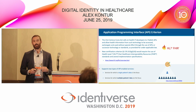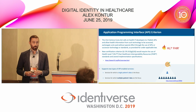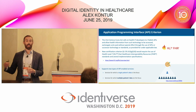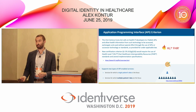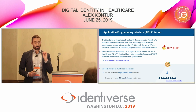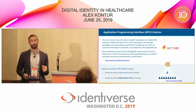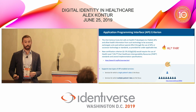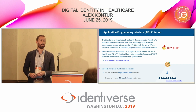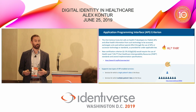Basically, the 21st Century Cures Act calls on us to require electronic health records to implement APIs to make the data that they encompass accessible, open, exchangeable, and usable by pretty much anybody who needs access to it, particularly the patient. So we've created a new certification criteria for electronic health records software that defines what these APIs should look like. And we're using a standard that's pretty new in the healthcare space called Fast Healthcare Interoperability Resources, or FHIR, to do that. FHIR is mostly a data model, but also an API definition.